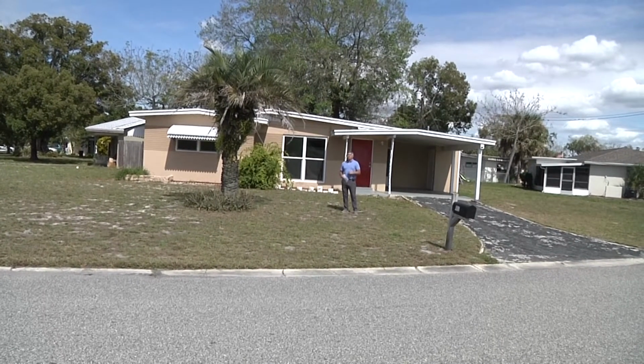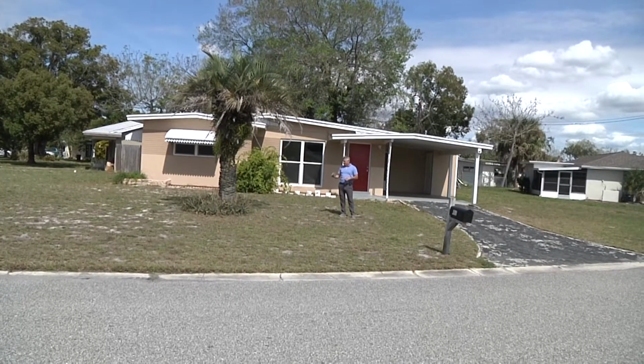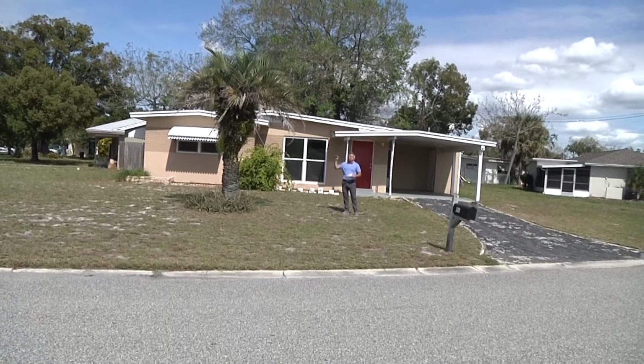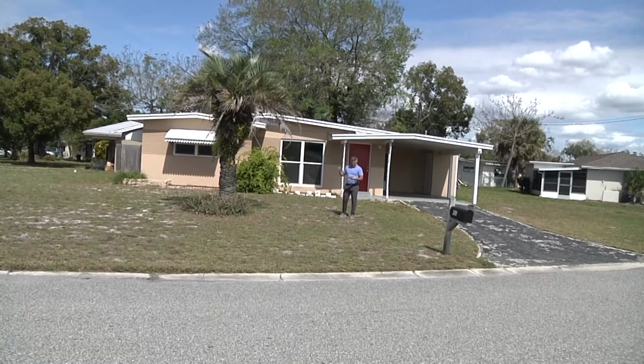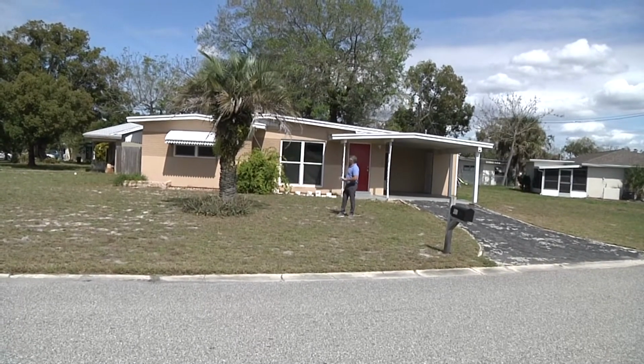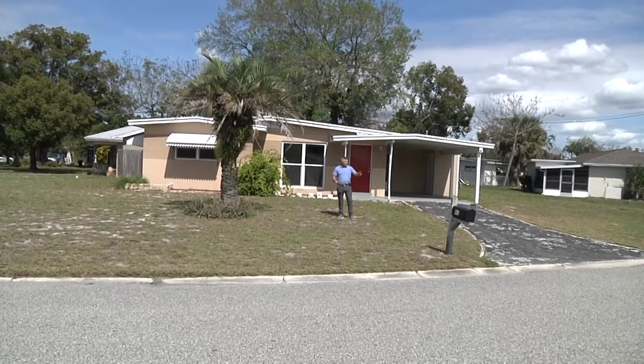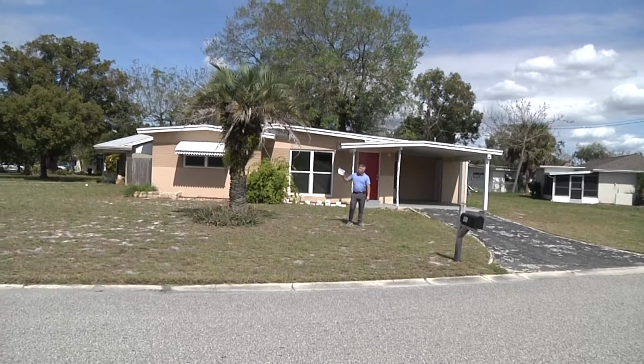It's going to be 952 square foot heated and cooled under air in this property. It's going to be 1508 square foot under the roof. So out of that 1508, 952 of that is going to be heated and cooled. Again, you have updated windows, as you can see behind me. A beautiful corner lot here. Nice driveway. Beautiful palm in the front.